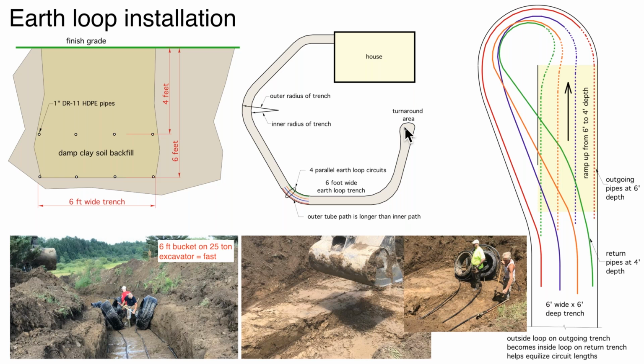And the solution that we used for that, actually our excavator suggested this, and it turned out really well, is we simply took the outgoing pipe at the 6-foot depth and we turned it around and we made it the inside radius on the way back. So what he did is he dug, here's our 6-foot excavation. He actually tapered this up and made a shelf up here at 4 feet.